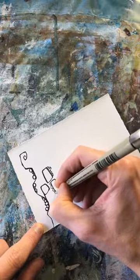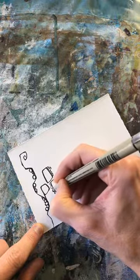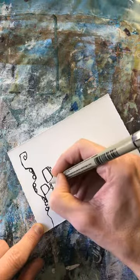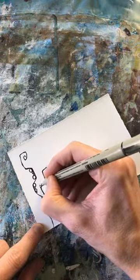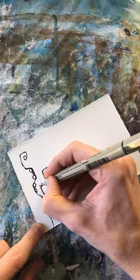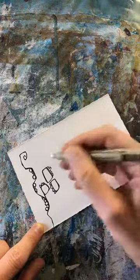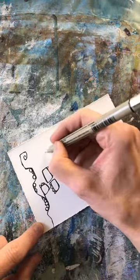Remember, it's just a piece of paper. Nobody's going to die if you do something that you don't like. This is not brain surgery. I'm not crazy about what's happening there, but you know what? Who cares? It's just a piece of paper. It's not like I'm doing this to try and win an award or something. I'm playing in the creative sandbox. I don't like what I just did, but who cares?